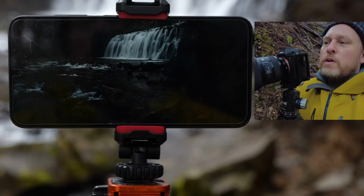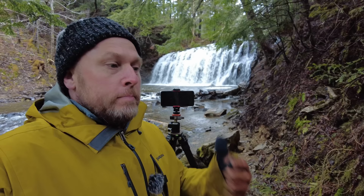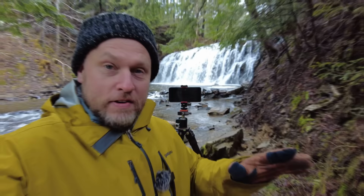See how this stacks up against the Sony. It looks like it's exposed perfectly for the water, but everything else is super dark. This is going to look weird. It's quite painful, but I'm a tight-assed Yorkshireman, and I refuse to give in.